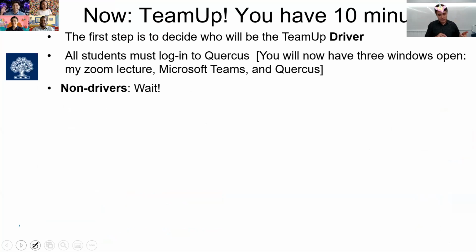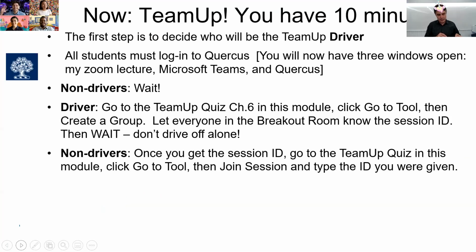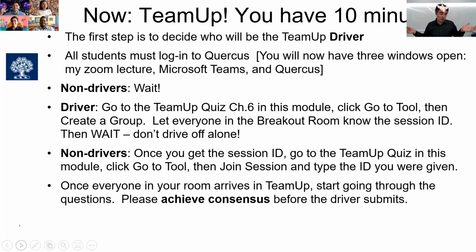Then you all log into Quarkus and find the quiz. Non-drivers wait. Drivers click Go to Tool, create a group, and then once you get a group ID, let the other people in your video call know the session ID. Non-drivers wait for the session ID. When it comes, click Join Session and type in that ID so that all of you are in the same group quiz together. Once you're all there, then start going through the questions.